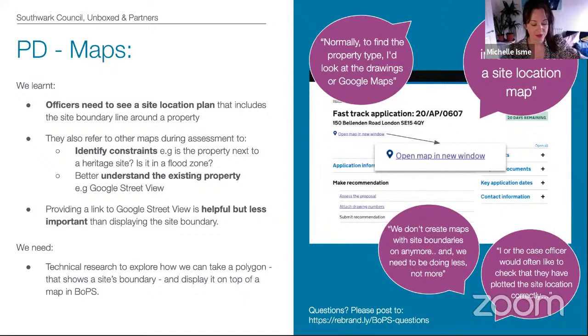And something we've heard quite a lot is a lot of planning officers also just refer to Google Maps, particularly to Street View. And the intention of this really, I think, is just to provide more context so they can understand how the property currently is, how it looks now. It might be used to also plan site visits as well. And it helps to give managers who don't go out onto a site visit a little bit more context for what they're looking at.